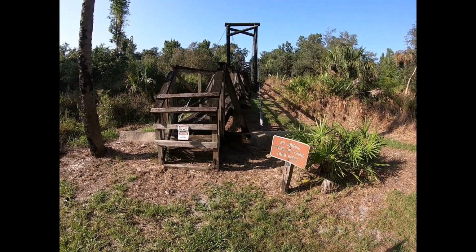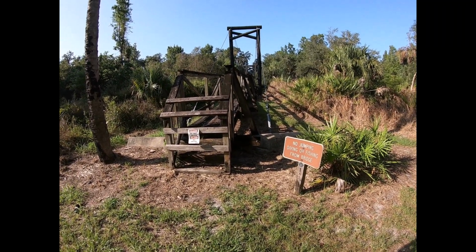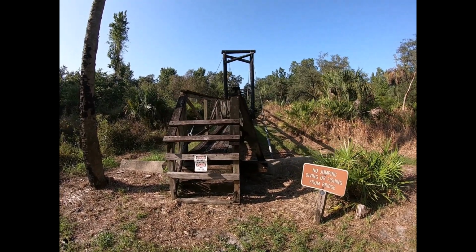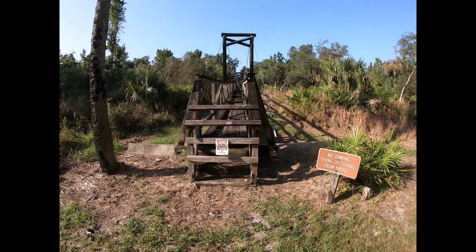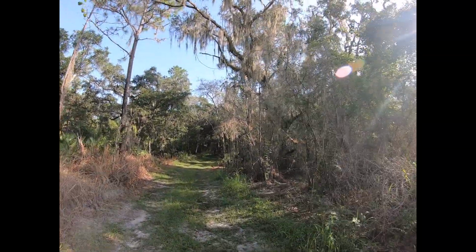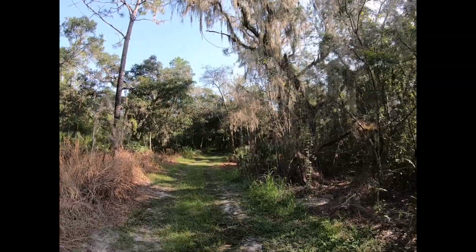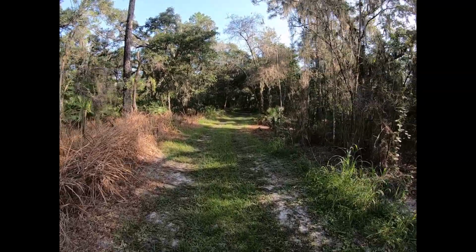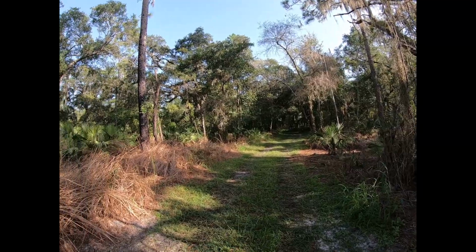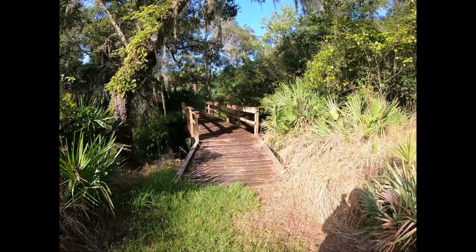Okay, I guess we're not doing the monument trail. The suspension bridge is closed. So, monument trail is closed. The suspension bridge is in need of repair. So we are going to be doing the trading post trail.